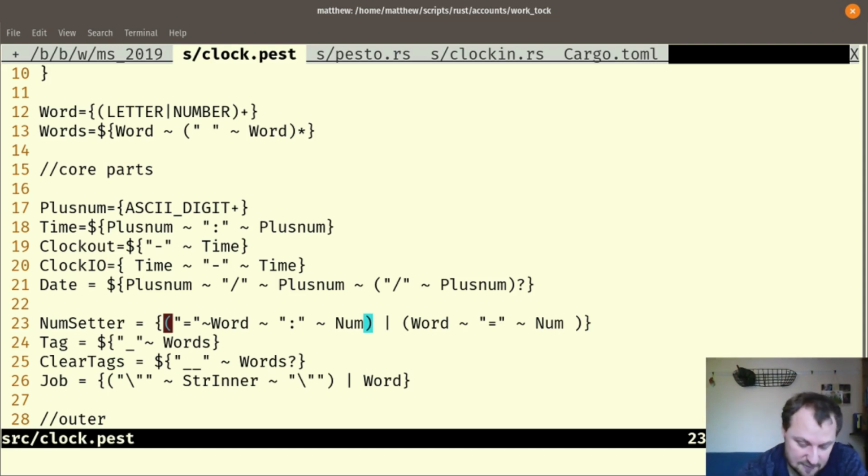But here's the thing that made it more flexible, was just in this grammar, I was able to add this option, which I was never going to have been able to do with my manual system. Because I was just like, well, if the first character is an equals, we'll treat this as a setter, right? And do it that way. Right, because otherwise there would have been a ton of backtracking in the manual work that was really awkward. But here, right, now I can have word equals num, and that's a setter.